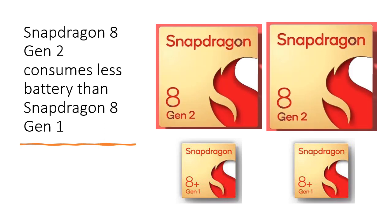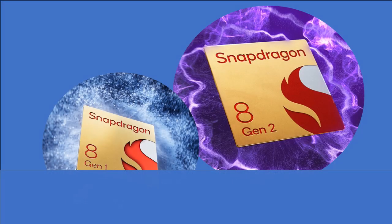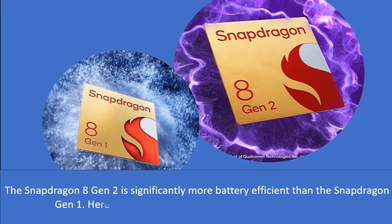Snapdragon 8 Gen 2 consumes less battery than Snapdragon 8 Gen 1. The Snapdragon 8 Gen 2 is significantly more battery efficient than the Snapdragon 8 Gen 1. Here is a breakdown of battery efficiency improvements.